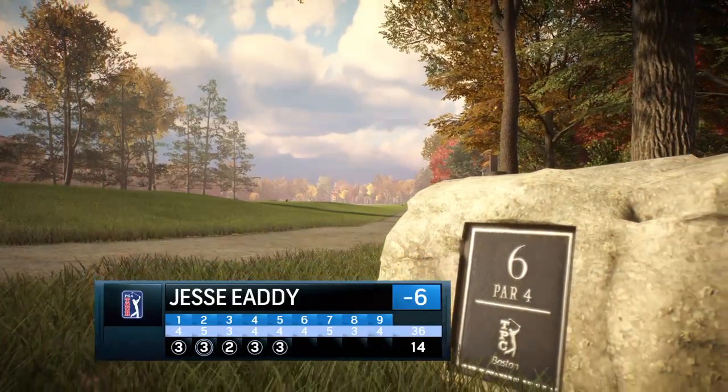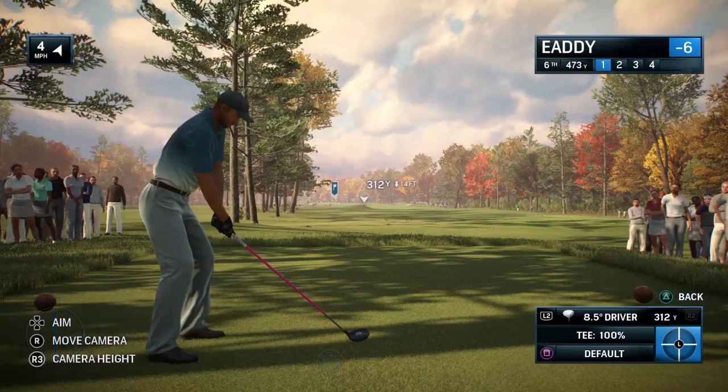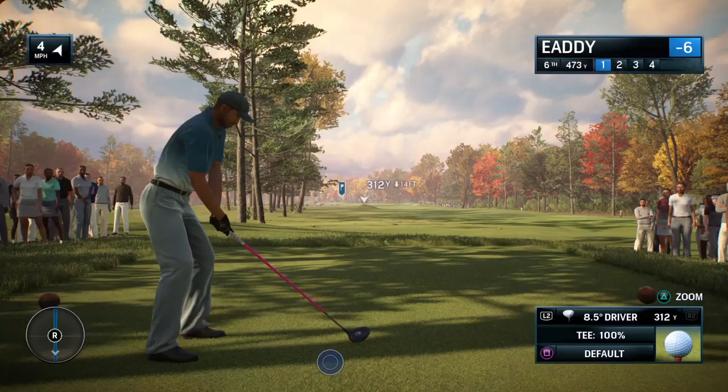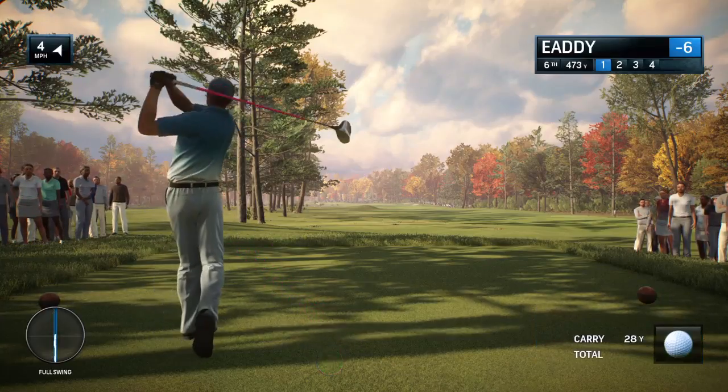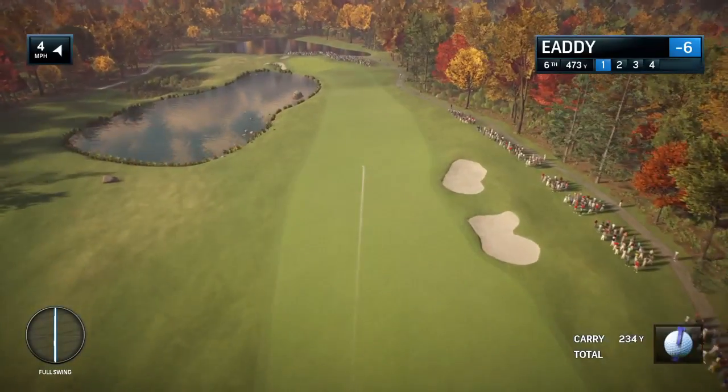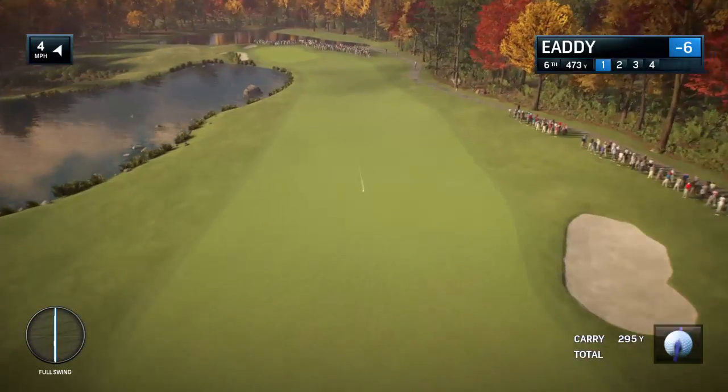All right, Frank, now to the sixth hole. It's a 465-yard par 4. What are the keys? Well, it's framed beautifully by the trees just in front of the tee, so you know exactly where you're trying to go down there. Two little bunkers on the right if you stray a little right, and if you stray a little left, you might just make it to the water.